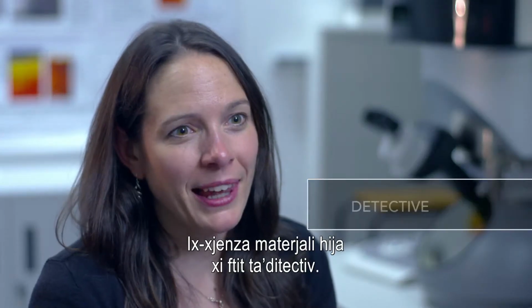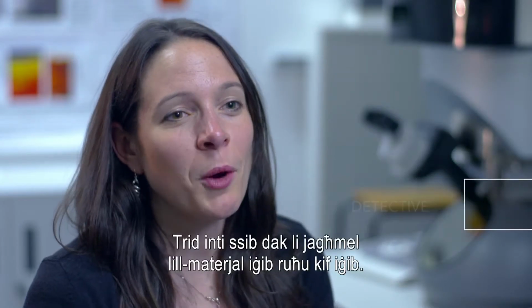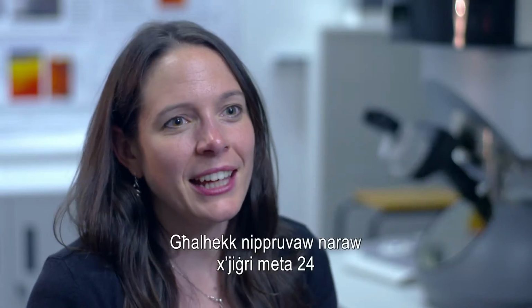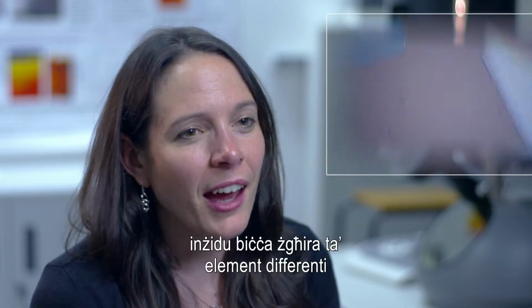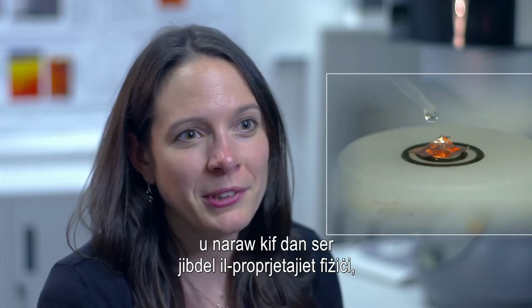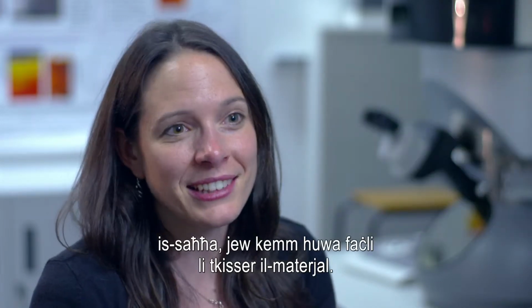Material science is a bit like being a detective. You have to find out what makes a material behave the way that it does. So maybe we try to look at what happens when we add a tiny bit of a different element and see how that's going to change the physical properties, so the strength, or how easy it is to break the material.